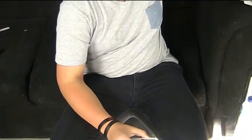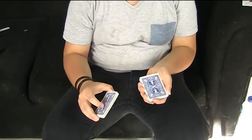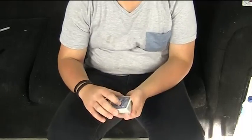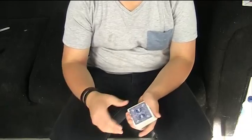Let's just leave this aside, pretend it's in my mouth, okay? You're at this stage, you have the card in your mouth. Everyone's still looking at these two packs, okay? Simply put the packs back together, doesn't matter in what order. Everyone's still looking at the packs, no one's looking at your mouth.